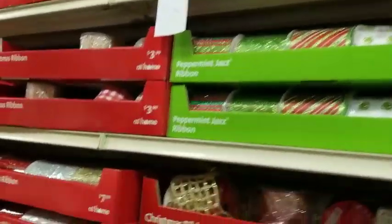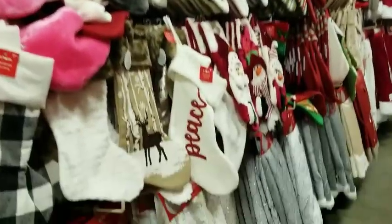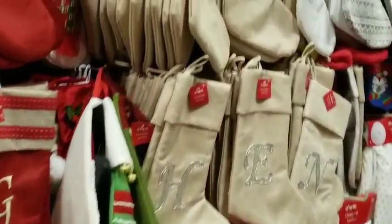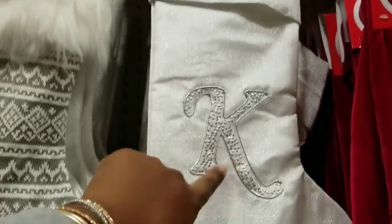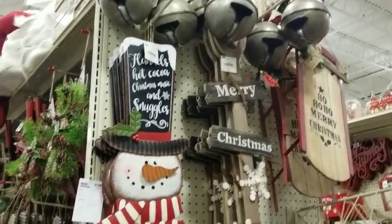But as you see, guys, they have their ribbon out. They have stockings and tree skirts. Just so much to choose from. And so I just thought I would bring you along with me so you can just see what is out there. Have you guys started planning or even just thinking about Christmas yet? I know it is super early, but for those of us that create content, we're already thinking about Christmas. So you will start seeing Christmas decor videos from me, I'll just say soon.